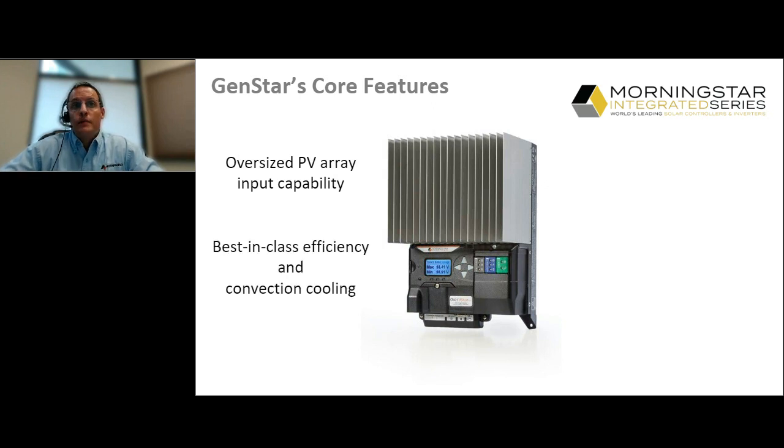Best-in-class efficiency, so ensuring the power conversion losses are kept to a minimum. Every watt counts when you're off the grid. Inefficiency in the power conversion leads to heat loss, which means additional heat in the enclosure or the cabinet or wherever the equipment may lie, which then heats other peripheral equipment in the system. Heat, of course, is the bane of existence of power conversion equipment, so you want to reduce that as much as possible.